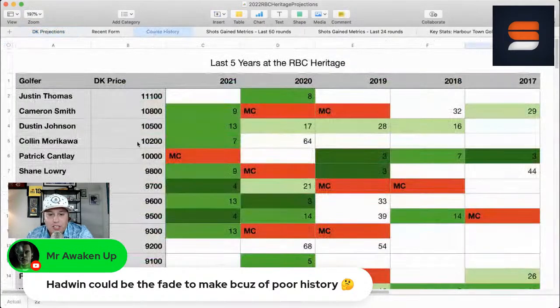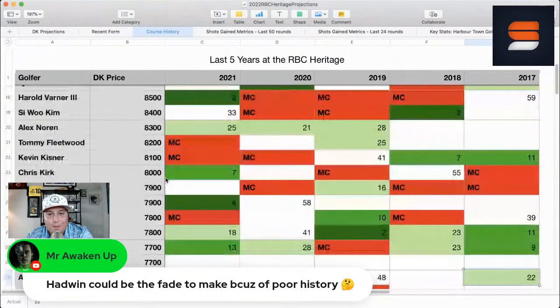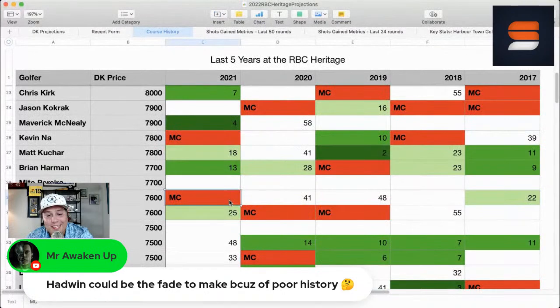And the course history, you nailed it on the head. That was the main thing for me. Also, he's not going to finish top 10 every single week. We know the type of player that he is, right? Long term, we know that he's a top 25 machine, but he's not a top 10 machine. Missed cut, 41st, 48th finish, 22nd there in 2017.